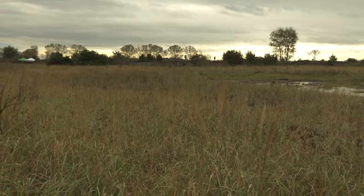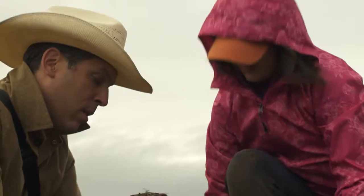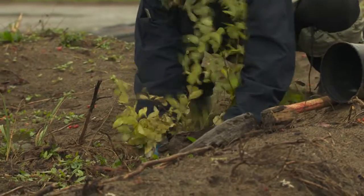It's amazing to have all these volunteers come out and plant in these really easy conditions to plant, so it's fun and easy. It'd be really interesting to come back and see how this is progressing over the next few years.